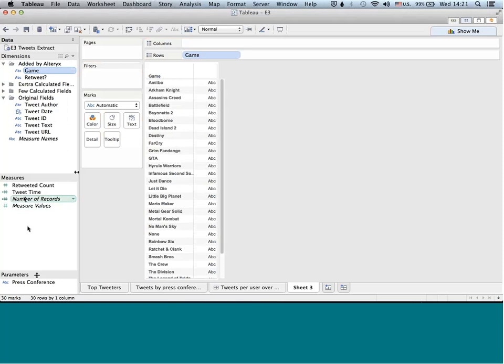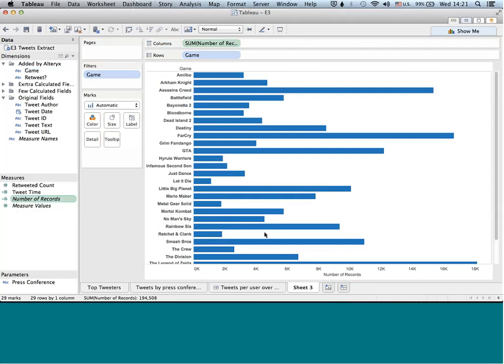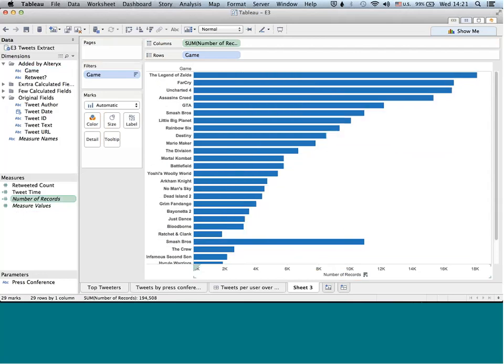And we can look at the number of tweets that each game got. So we see that the most popular game is one called None. That was the placeholder to say, if this game wasn't being talked about, then just say it was None. So I can exclude that out of there. And then we can see that the top game that was tweeted about was Legend of Zelda, closely followed by Far Cry and Uncharted 4.